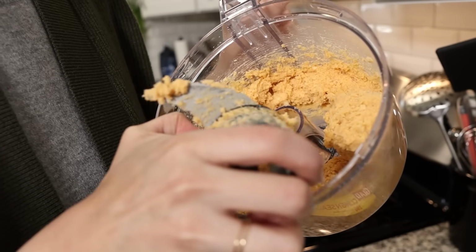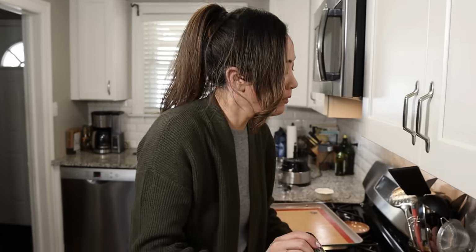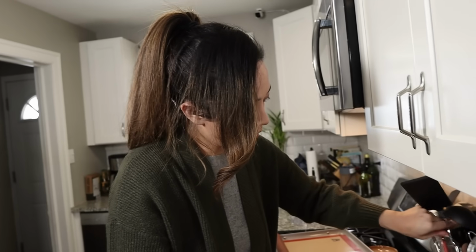Thoughts? It's a bit wet. It seemed to be coming together quite nicely on its own, so maybe I shouldn't have added the water in. I don't know. What do you think? I don't know. It's only one tablespoon of water. How much could it hurt?